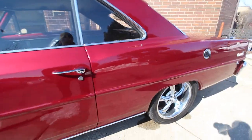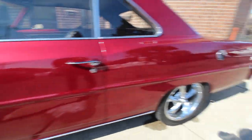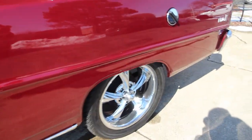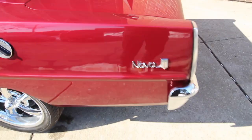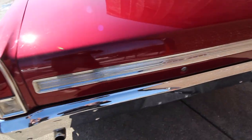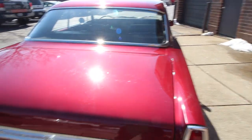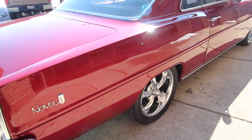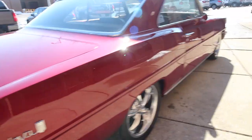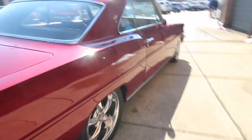No rust at all. Nowhere on the car. Those rims are excellent. New tires as well. Real straight. It's a West Coast car, so no salt, no snow. I assume no rain. I mean, why would you drive a beautiful car like this in the rain? The chrome's excellent. The trim is very, very nice. It's beautiful. This is definitely one of the prettiest muscle cars I've owned.